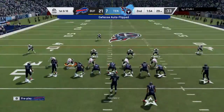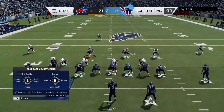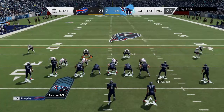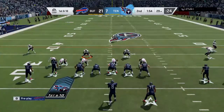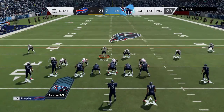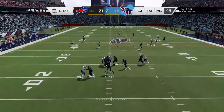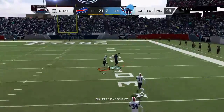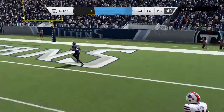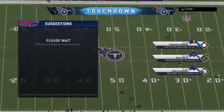The Titans offense set to begin the drive. Watch the screen. Off. Over. Run. 49. Trying to shake off the interception from the last drive. He'll look to throw. It's caught inside the 25. Touchdown, Titans. A great effort there.